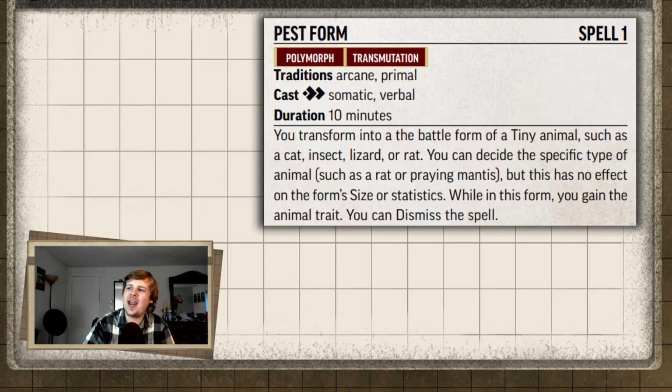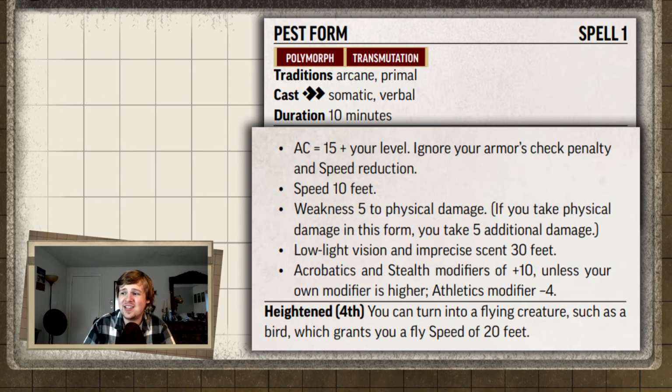Pest Form, arcane and primal spell. Definitely not useless, but it's a level 1 spell for sure. It's actually fairly complicated. I'll try to simplify it. You can turn into a tiny creature. The examples it gives are a cat, a lizard, a rat, an insect, and while you're in that form, you follow a very specific set of stats. Your AC is 15 plus your level, which is really good.